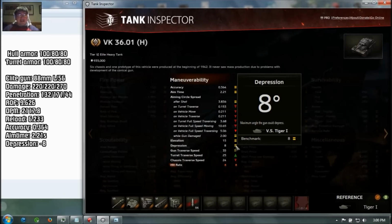So most of the stats are the same as a VK3601H, except this is a premium tank. You make more credits. Alright, that doesn't make sense, because premium tanks are supposed to be a little bit worse than actual tanks of the same tier. But this tank is not. It's basically the same tank as the VK3601 with better side armor and better DPM. Alright, that doesn't make sense.